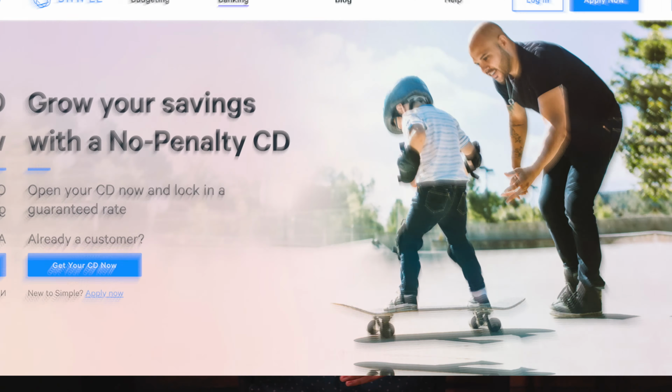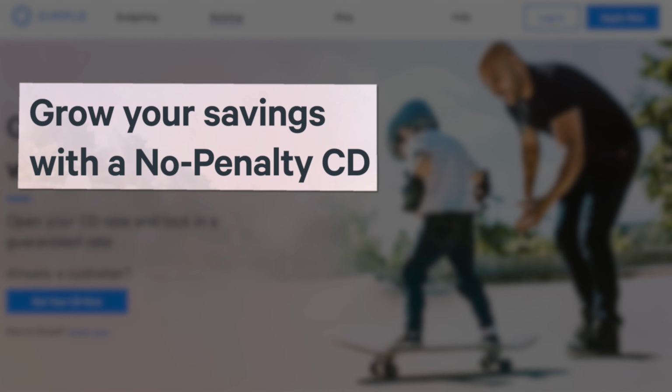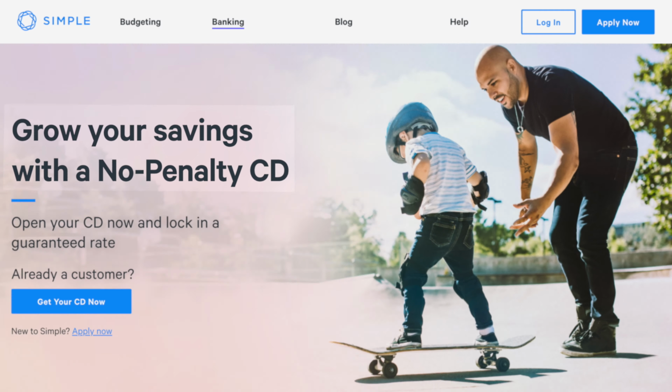So that's what we have in the way of checking and savings, but Simple also offers a CD, or certificate of deposit, with a 1-year term at a 0.7% interest rate currently, and the best part is this is a no penalty CD, meaning you can take that money out early with absolutely no penalty after the first week.